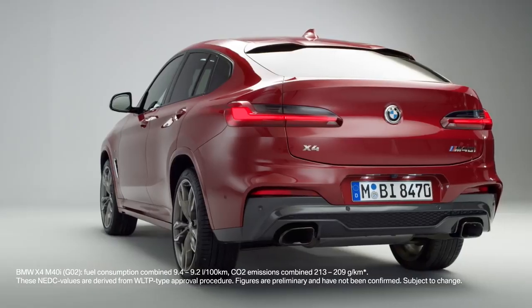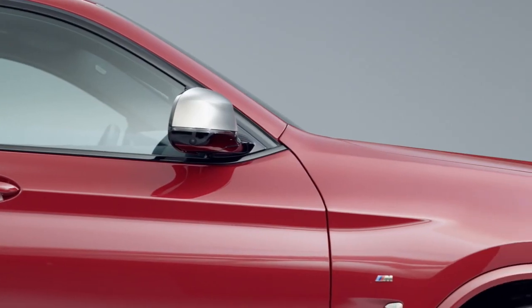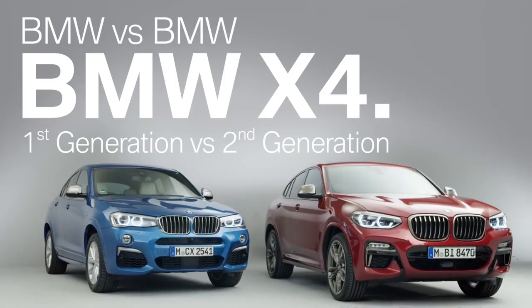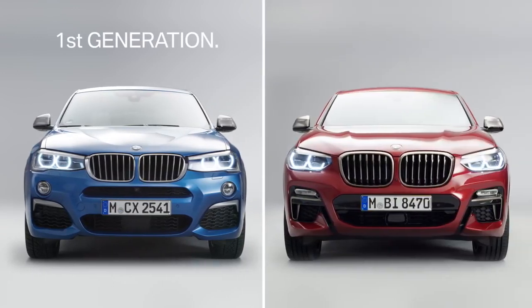On February 14, 2018, the all-new BMW X4 has been revealed to the public. So, let's take the opportunity to compare the new model with its predecessor. This is the first-generation model. And on the right, you see the all-new BMW X4, the second-generation model, sporting the new color flamenco red.